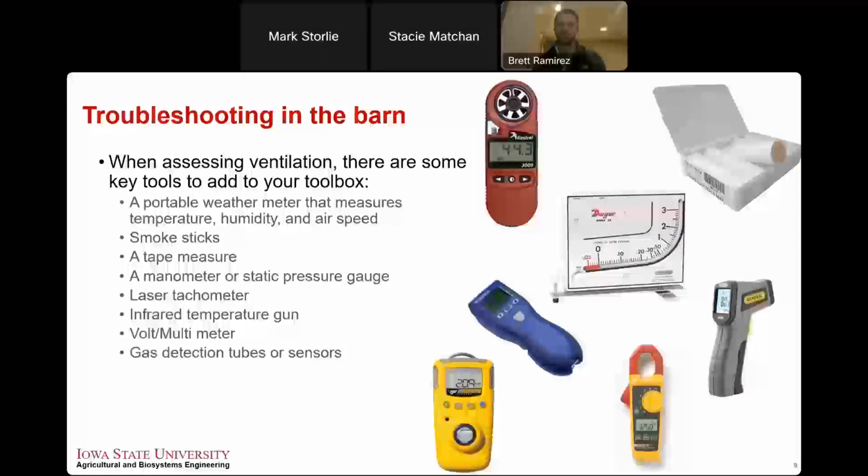Infrared temperature gun is good for checking warm and cold spots, so underneath brooders, or if you have a thermal imaging camera, you can also look for cold spots, which is going to indicate drafts on some sidewalls or end walls. Volt or multimeter is good for, again, checking current or power at the controller. And then gas detection tubes or sensors, or some newer technology that's a little bit more useful if we want to monitor ammonia or carbon dioxide inside the barn.